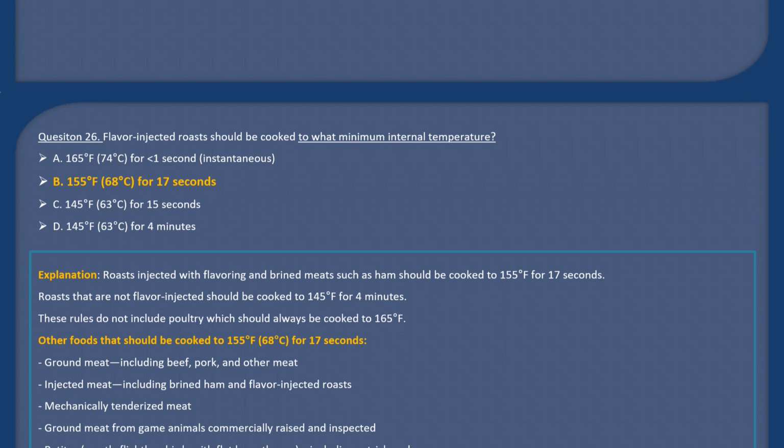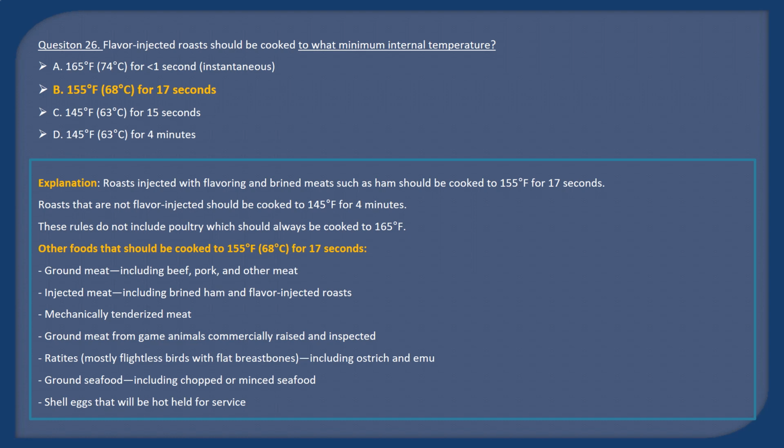Answer B. Explanation: roasts injected with flavoring and brined meats such as ham should be cooked to 155 degrees F for 17 seconds. Roasts that are not flavor injected should be cooked to 145 degrees F for 4 minutes. These rules do not include poultry, which should always be cooked to 165 degrees F.